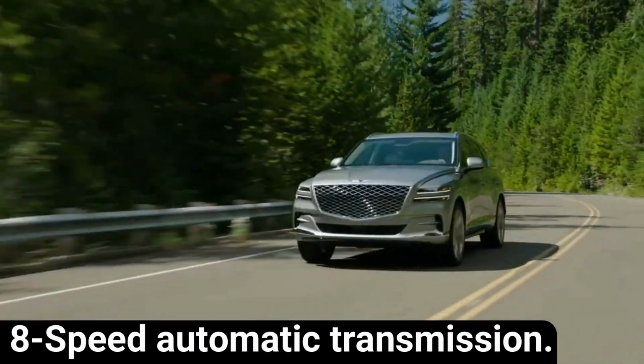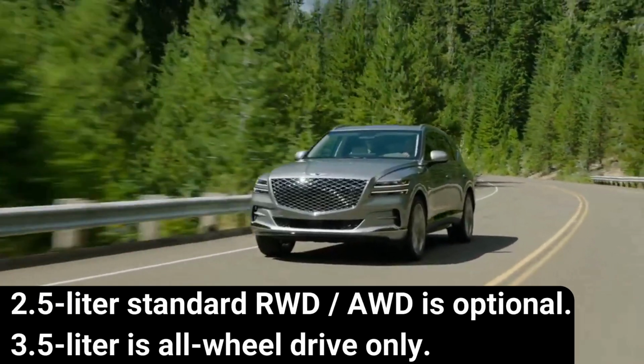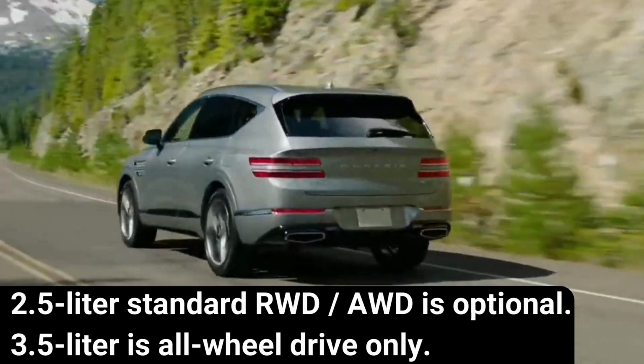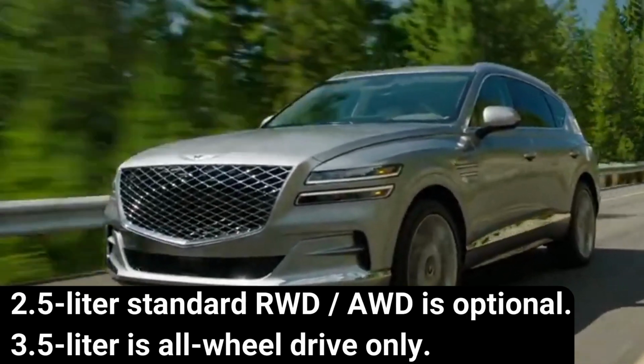Both engines are connected to an 8-speed automatic transmission. The 2.5-liter comes standard with rear-wheel drive. All-wheel drive is optional. The 3.5-liter is all-wheel drive only.